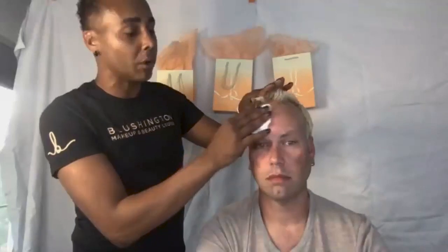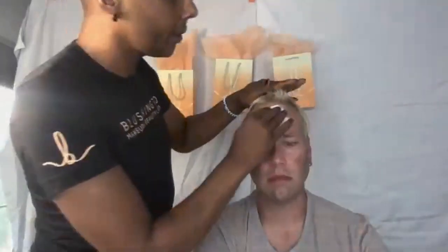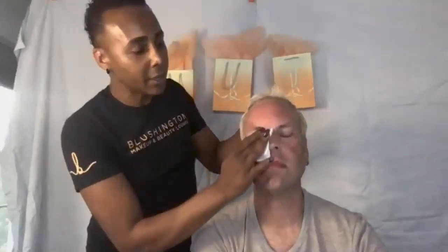So I'm using just a cotton pad, and I'm going to go very gently, small circle motions, starting with his forehead. And you always want to bring everything up when you're cleaning your face. So you want to truly just get all the debris and the oils that you have on your face before you moisturize it, so you have a nice clean canvas.